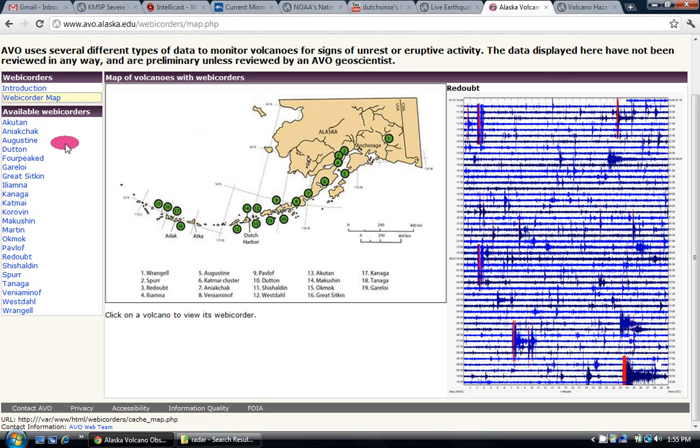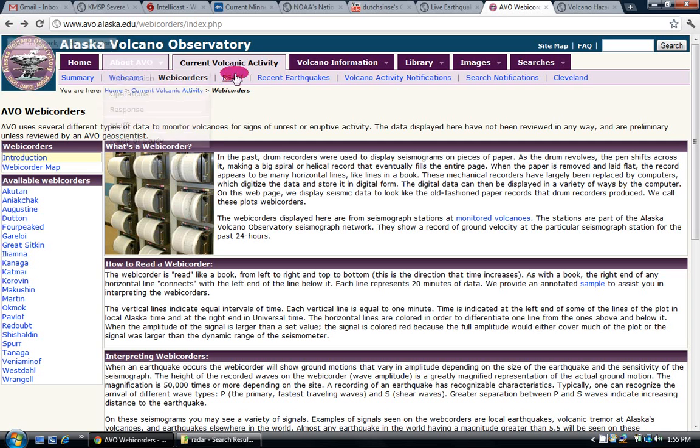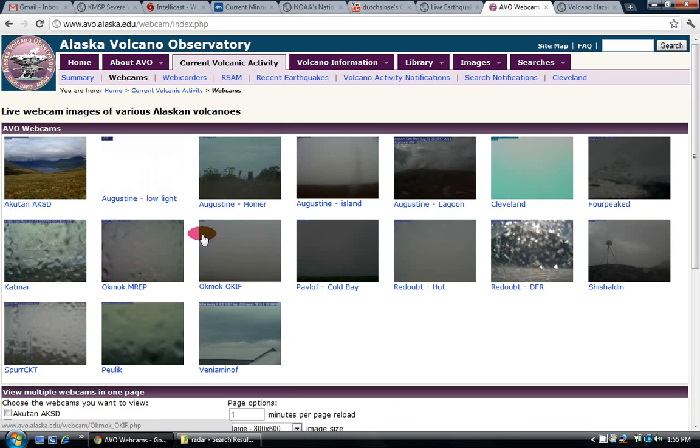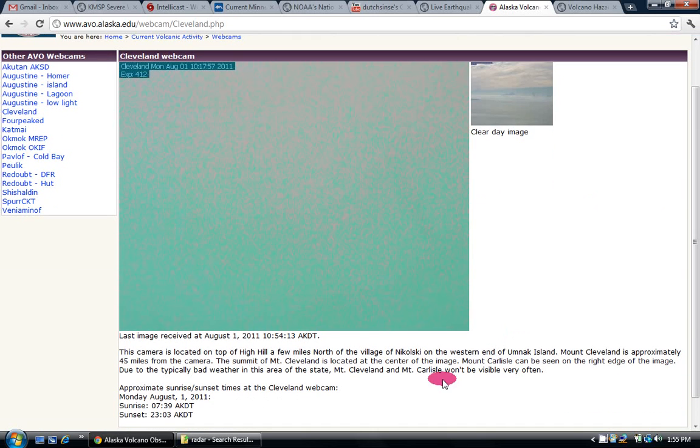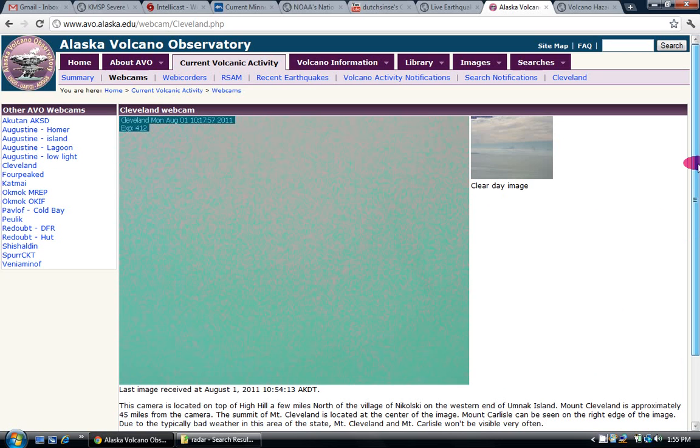It looks like there's a lot of activity happening, and I tried to look at the webcam, because they do actually have a webcam for Mount Cleveland or Cleveland volcano, but it's very hard to see it. It says you can hardly ever see it. Due to bad weather in this state, Mount Cleveland and Mount Carlisle won't be visible very often. So if it is having anything happening, we can't really look at it right now.